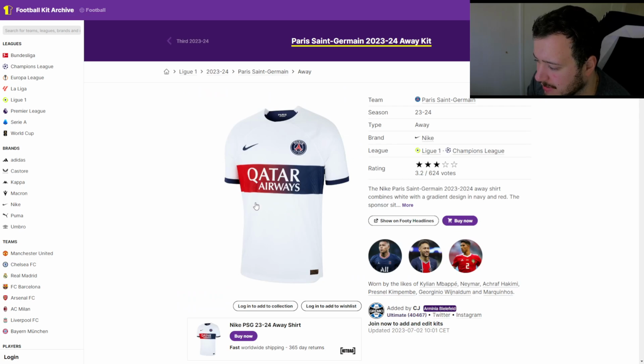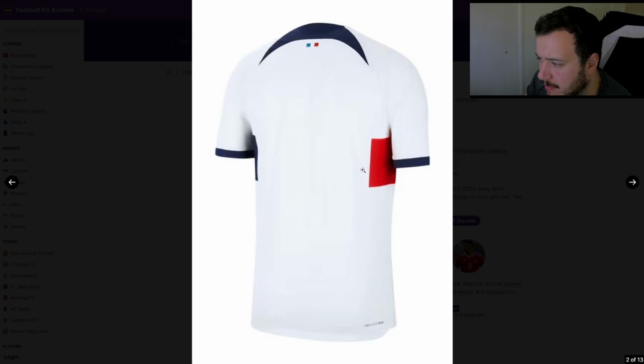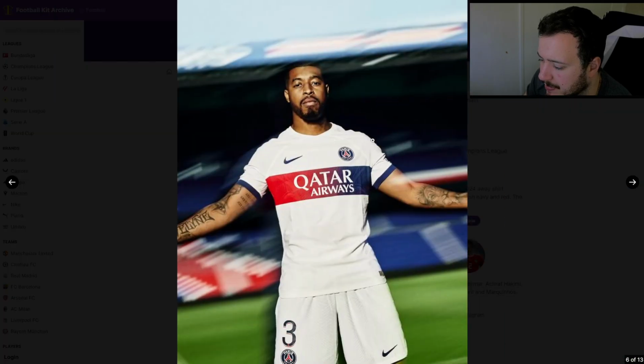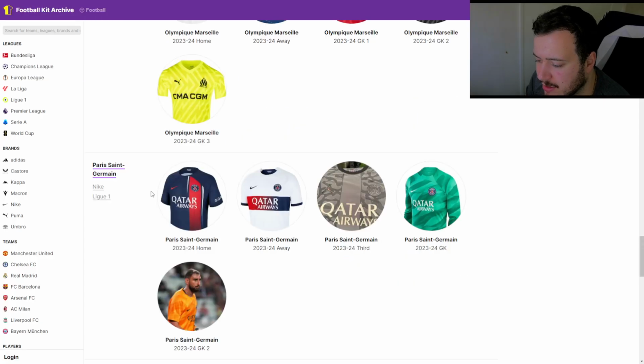Look at the away kit. Neymar ain't there anymore either. You know what, I actually kind of like that, because this is clearly the design from the home kit there, but having it only exist in this stripe is very interesting. There's the French flag, and if you look at it from the back, it kind of looks like the French flag. Maybe they did that on purpose. I actually do like this better than the home. I'm gonna give that a B. I'm gonna say it's above average.